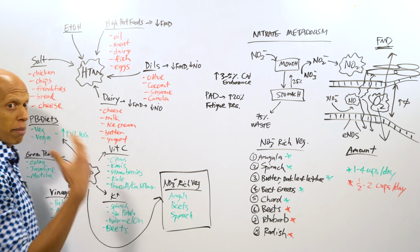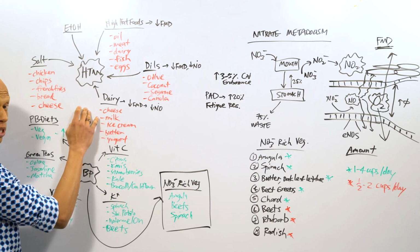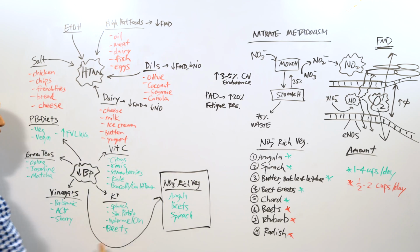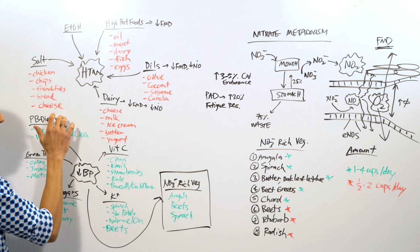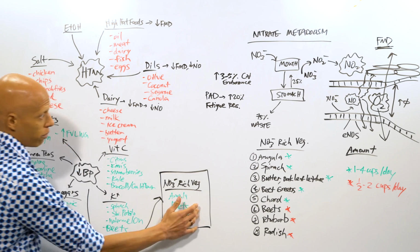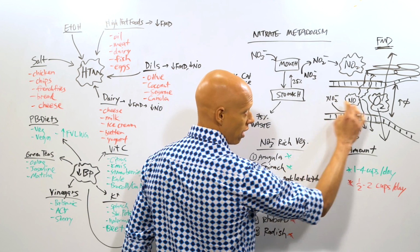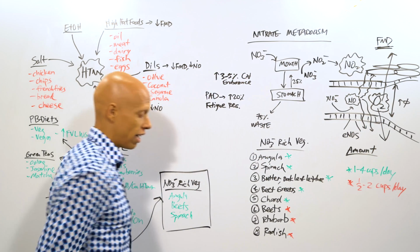So you can see here that hypertension is directly controlled by your diet. The top level strategy here is to try and minimize the foods that we know are hypertensive, including salt, alcohol, high-fat foods, oils, and dairy products, and shift towards foods that are more rich in vitamin C, potassium, vinegars, green teas, and plant-based diets. Now, central to the plant-based diets are the nitrate-rich vegetables, which we talked about here, because they have a very specific effect, which is to enhance nitric oxide production, enhance oxygen delivery, and improve flow-mediated dilation.